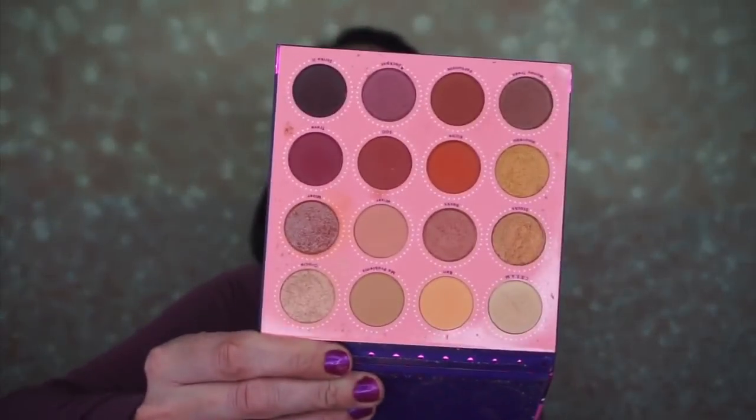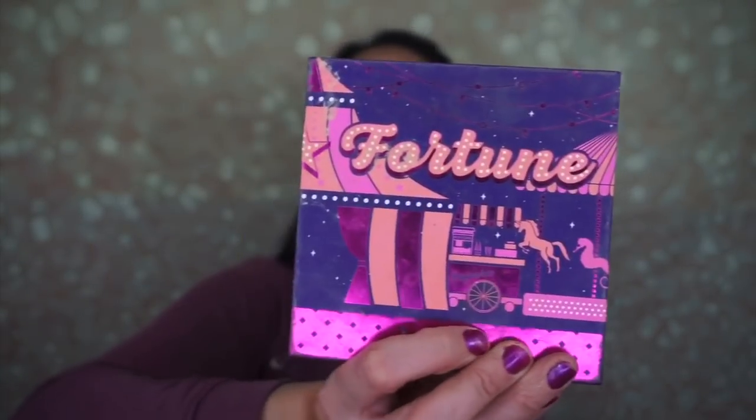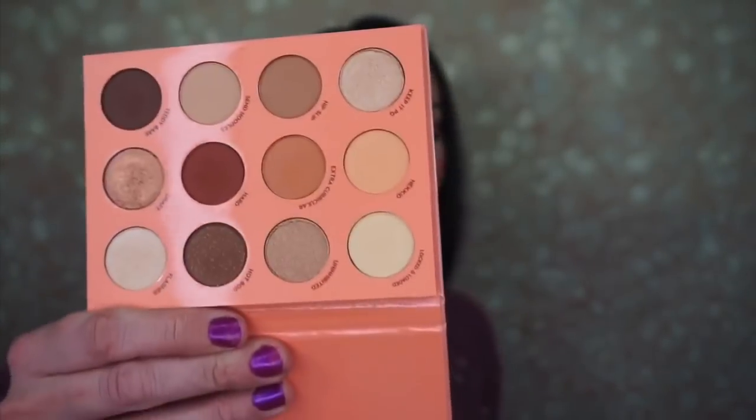Here is a ColourPop palette. This is a Fortune palette. I love this palette. Love it so much. It is so dirty. Look how dirty this is. I mean, it's a disgrace. Disgraceful. This is the Double and Tendre palette by ColourPop, and I do like this one a lot. This is a great palette for every day. I know I keep saying that about a lot of palettes, but it's true.